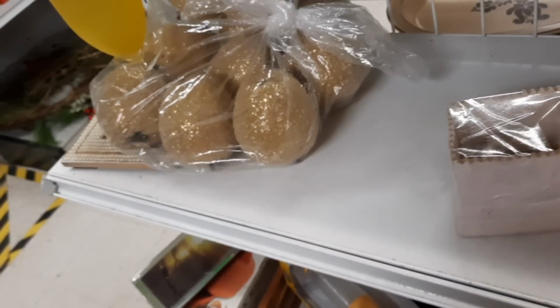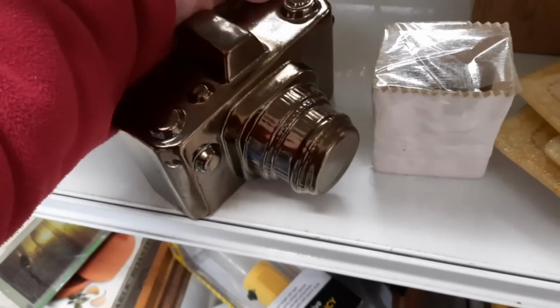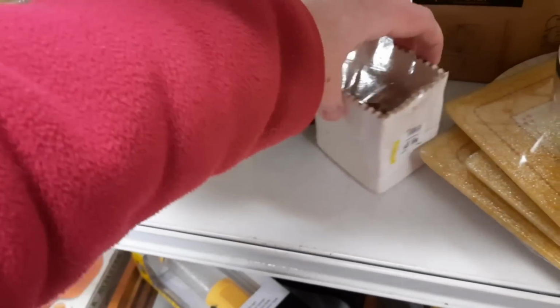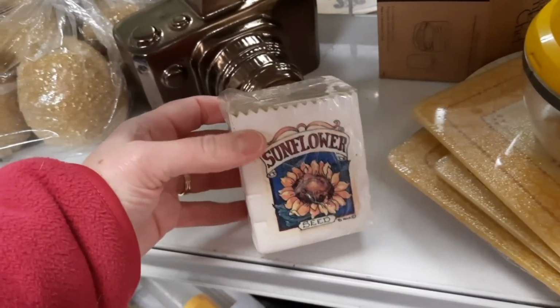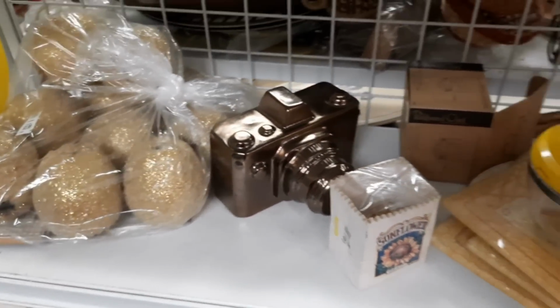This camera was originally sold at Home Goods. It reminded me of Jocelyn. She always has her camera ready and with her. And this was just a little thing with sunflowers on it.